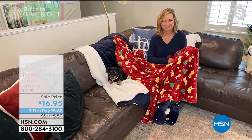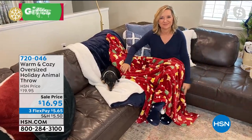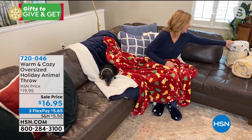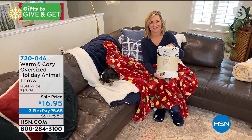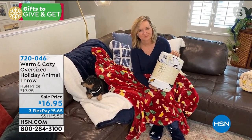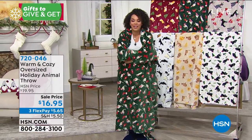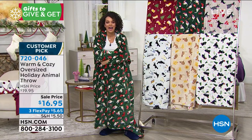If you picked up our today's special and then you pick that up for yourself or a loved one, then you see this and you're like, oh, I know someone who loves their dog or loves their cat. Yeah. Pick this one up too. We still have that three flex. So $5 and some change is all you have to pay this morning to get this home guaranteed by Christmas. 720046 is the item number on this one. It's oversized. So, I mean, this is huge. They will be nice and cozy for this holiday season. 720046 is the item number.